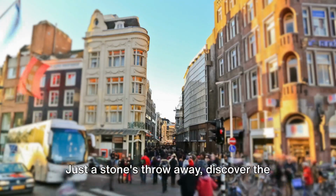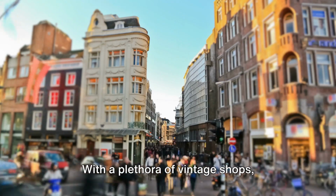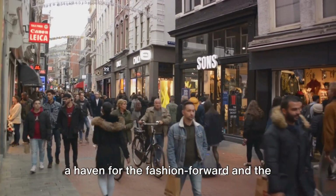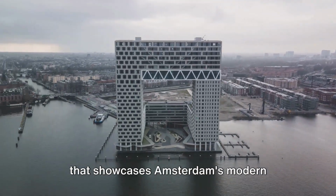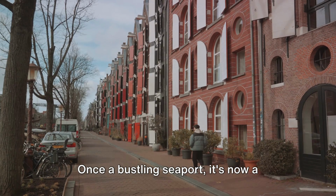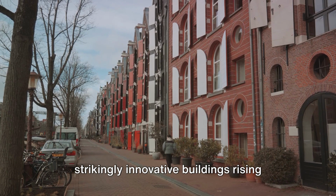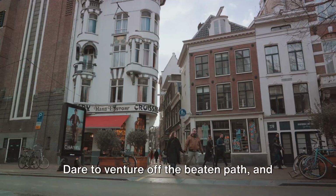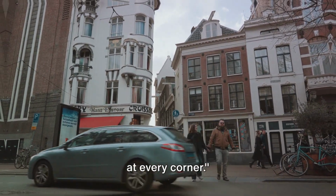Just a stone's throw away, discover the Nine Streets, a shopping district where antiquity meets modernity. With a plethora of vintage shops, designer boutiques, and quirky cafes, it's a haven for the fashion-forward and the curious alike. Don't miss the Eastern Docklands, an area that showcases Amsterdam's modern architectural prowess. Once a bustling seaport, it's now a vibrant contemporary neighborhood, with strikingly innovative buildings rising from the waterside, a testament to the city's ever-evolving landscape. Dare to venture off the beaten path, and you'll find that Amsterdam holds surprises at every corner.